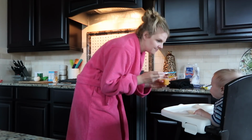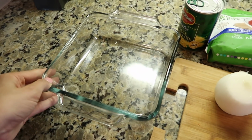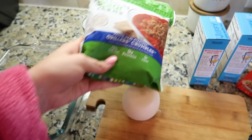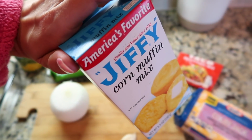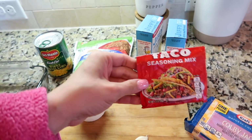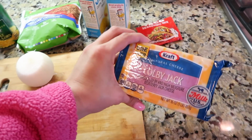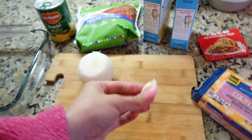Oh yeah. Tamale pie. What you'll need: a pan this size, a thing of corn. We use our vegetarian Morningstar crumbles, 2 things of the Jiffy corn muffin mix, taco seasoning. I only use half a pack for each one, so I have leftovers from the last time I made tacos. You want to use some cheese, onion, and garlic.